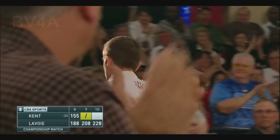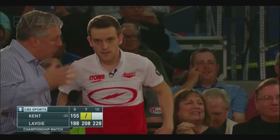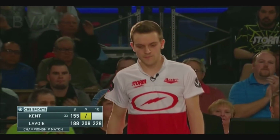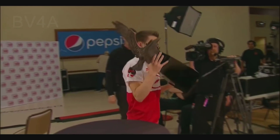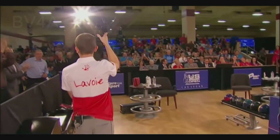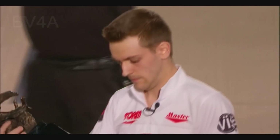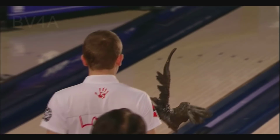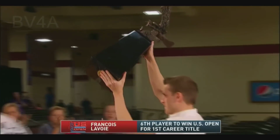Marshall Kent led the tournament by 308 pins over Francois Lavoie, but couldn't take this one-game championship match. First at 300, and then the winner with the top seed, Marshall Kent. And for the first time in his career, a PBA Tour champion, a major champion at the same time, $10,000 richer thanks to the $10,000 bonus for the 300 game from Pepsi. And he'll raise that trophy and get the green jacket by winning the U.S. Open here in Las Vegas. For the first time in his career, Francois Lavoie is a champion, a major winner as well. What a night for Francois.